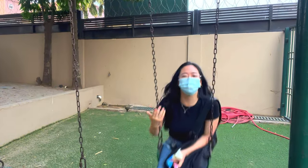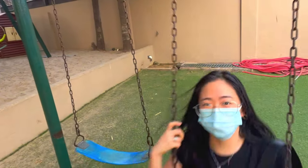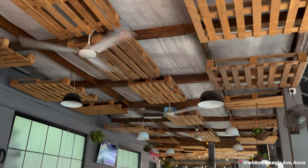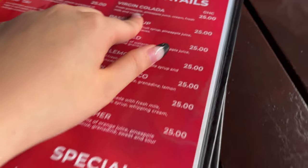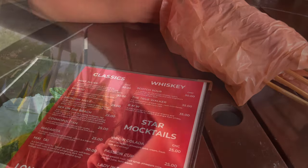This is an amazing camera. And one Sex on the Beach. Okay. And also dessert. We want apple crumble, and we want that to take out.